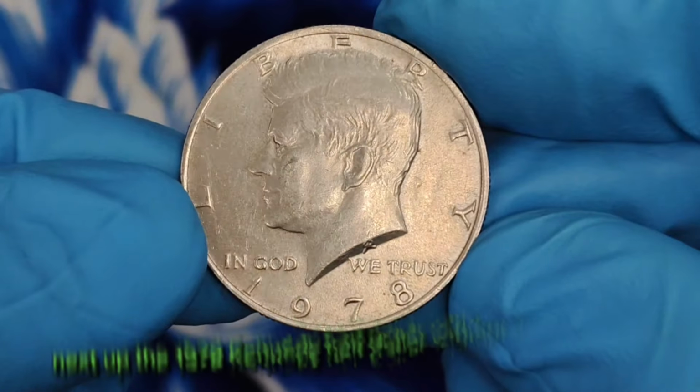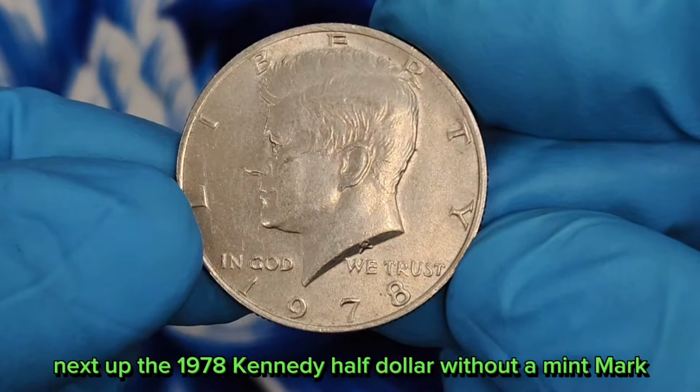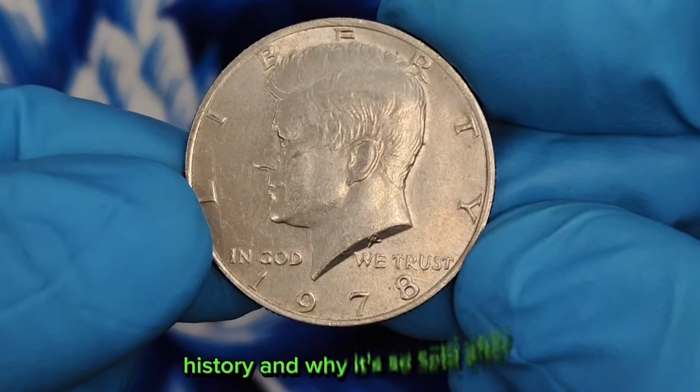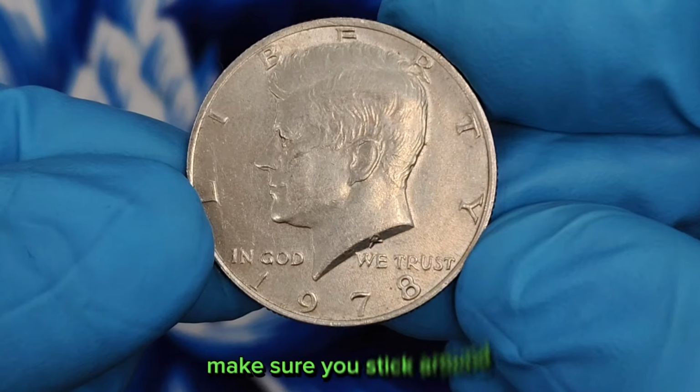Next up, the 1978 Kennedy half dollar without a mint mark. So if you're curious about its value, history, and why it's so sought after, make sure you stick around.